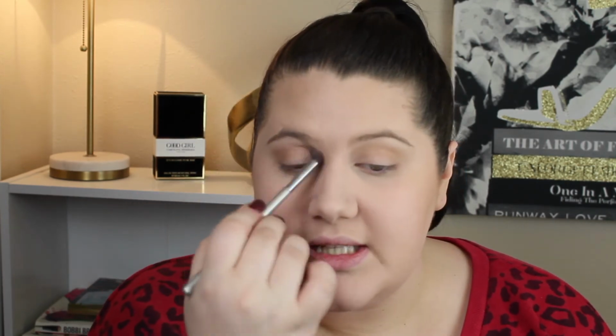They do have quite a bit of fallout on here if you push it too hard. So if you just grab it lightly though, it doesn't seem to have too much. So then I'm gonna go in with the shade Deep Thought, which like I said, it's not the darkest, it's actually more orange toned or orange undertoned than the majority of the deep browns that I have. I'm just gonna put it on the outer edge.